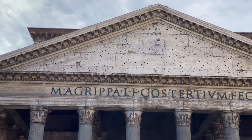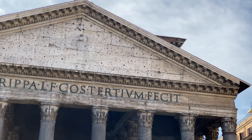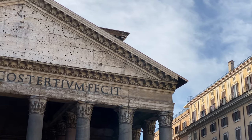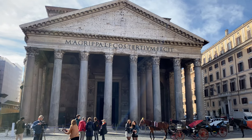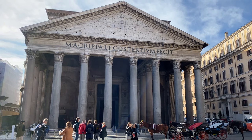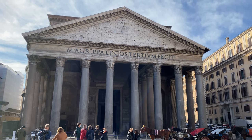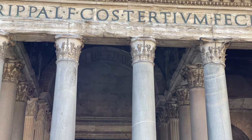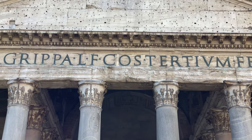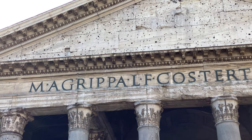It is said that the Pantheon was built in the place where Romulus ascended to heaven. According to historians, it was built to accommodate the sculptures of pagan deities. The Pantheon was rebuilt 100 years later during the reign of the Emperor Hadrian. He was an emperor like no other, an artist as well as an architect.